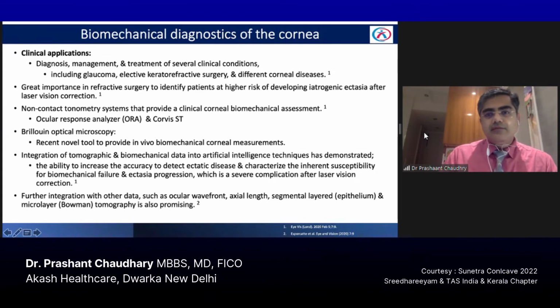And then finally, the biomechanical diagnostics of the cornea. Biomechanical diagnostics means that we're trying to assess how strong the cornea is. So we have measured the thickness, that gives us some idea. We have measured the corneal curvature. If there is an inferior steepening, that is a sign of an ectatic cornea. But what if the cornea is still normal, but it is weak? If we go ahead with maybe a laser, it will weaken further and then start showing us all of these topographic abnormalities.